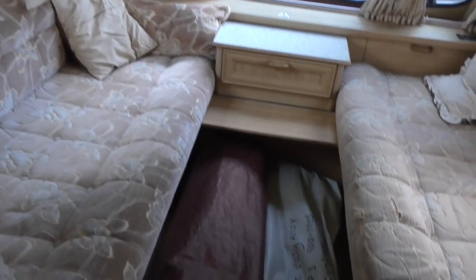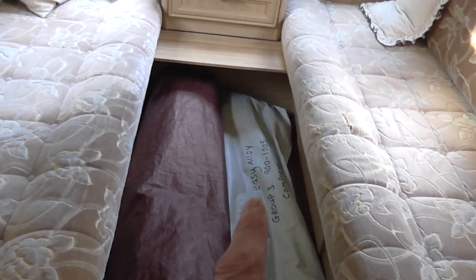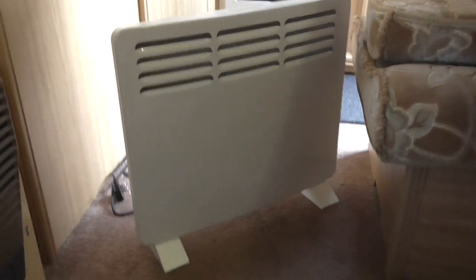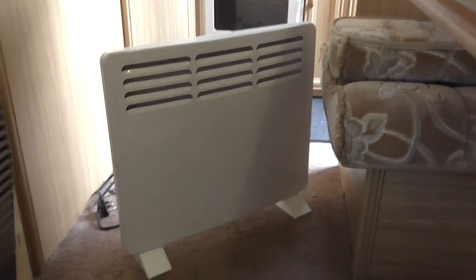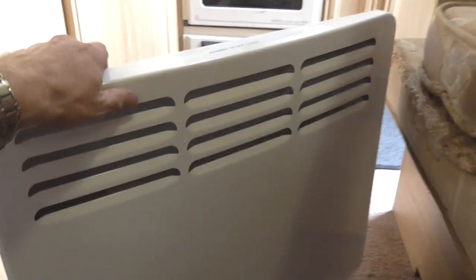Now going back to the awning, we've done the awning. That's the awning and the poles, and this fire here, it's just a plug-in electric convector fire, and that blows nice warm air when you're in the awning if you need it. Just pop that back so I don't fall over it.